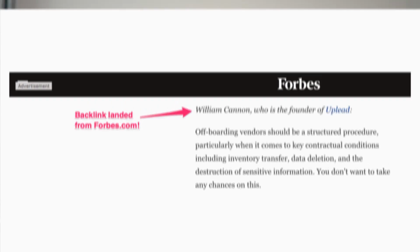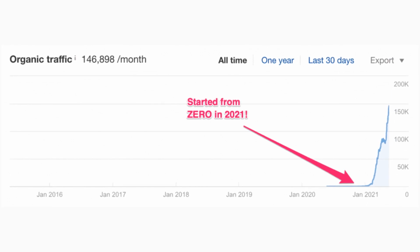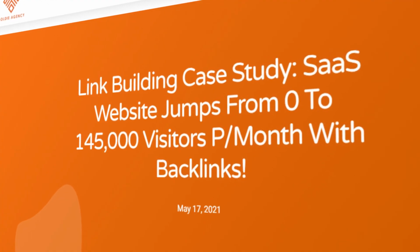Using this link building method, I've managed to secure links on websites such as Forbes.com. In fact, HARO link building was one of the things that allowed us to take this specific client from 0 to around 145,000 visitors per month in just 6 months. If you'd like to learn more about how we did this, check out this case study on my site.